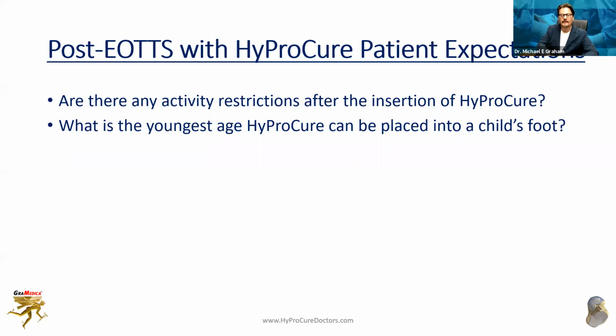You have to remember that even though on the x-ray it looks kind of scary with this in your foot, 99% of the forces are acting on the articular facets. It's only a minimal amount of force that's acting on the stent itself.